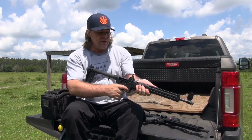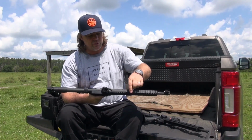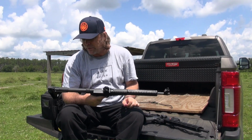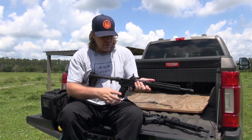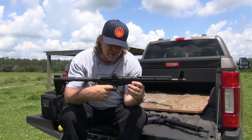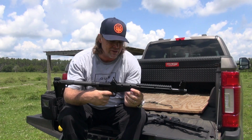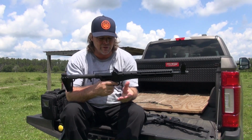What else about the Kel-Tec? Like I said, it comes with the sights. There's an attachment that you can hook to right here, where if you did want to put a red dot on, the red dot would slide to the side. You could fold it and lock it. And that's kind of neat. I'm not sure if I'm going to do that or not. The trigger on this is way heavier, and it just feels clunky. It just feels clunky. That's my take on the trigger.